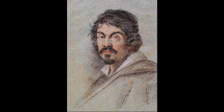This is a portrait of Caravaggio done by Ottavio Leoni. It probably was not done during his lifetime, but shortly afterwards. The painting is in a museum in Italy.